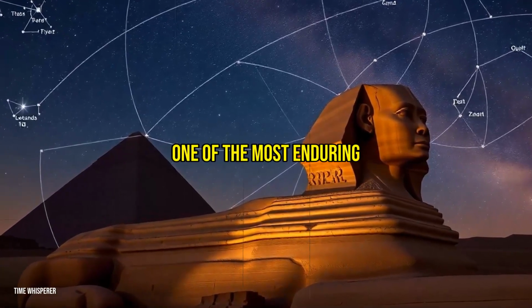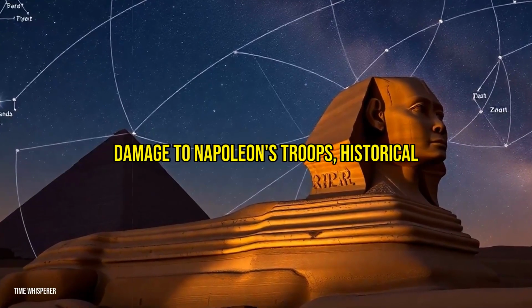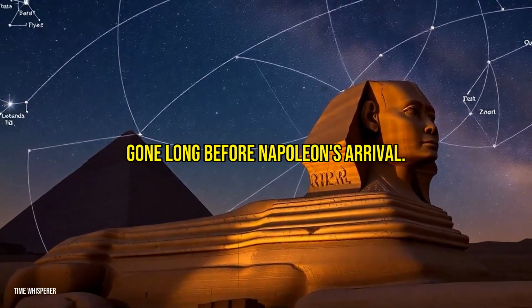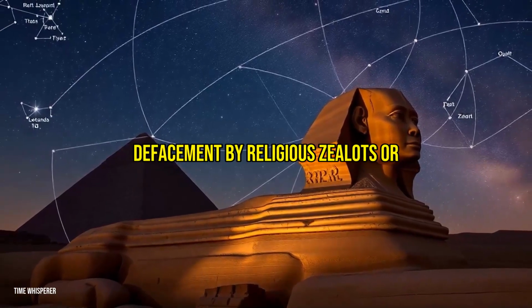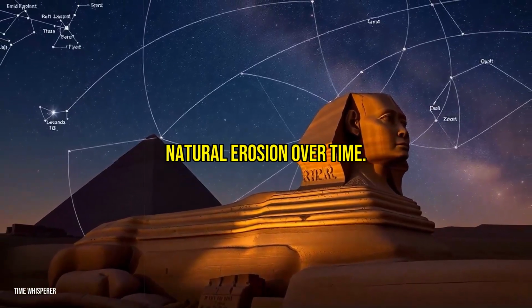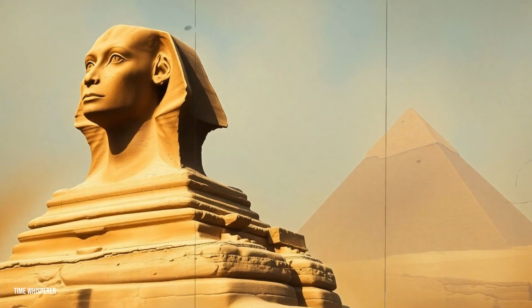One of the most enduring mysteries surrounding the Sphinx is its missing nose. While popular legend attributes the damage to Napoleon's troops, historical records suggest the nose was gone long before Napoleon's arrival. Some theories point to deliberate defacement by religious zealots or rival rulers, while others suggest natural erosion over time. The truth remains elusive, adding to the Sphinx's aura of mystery.